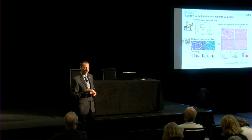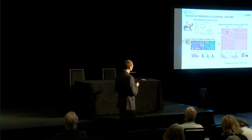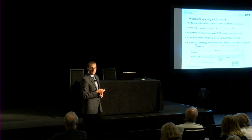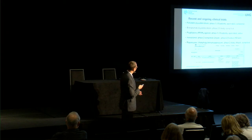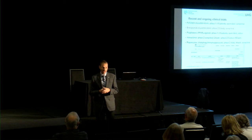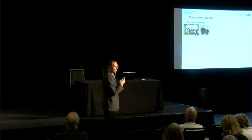So these are encouraging results, but of course it's only a non-controlled trial, and if someone would like to pursue this, it would require a formal placebo-controlled trial. The second study has just been published a month or two ago, the bimagrumab study, the RESILIENT trial, which unfortunately was negative. It was the largest study in IBM so far and the longest study. It went on for 1 year, and the rationale behind it was to tackle muscle growth.